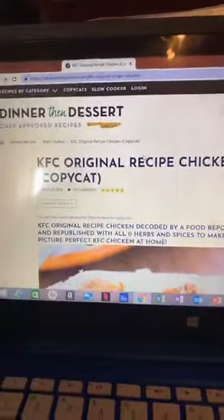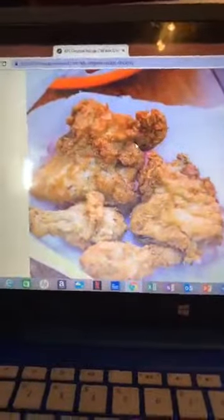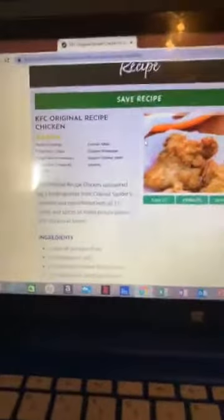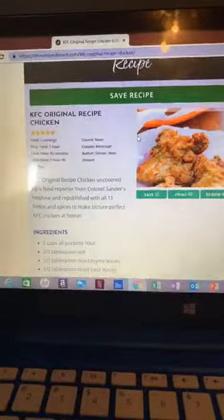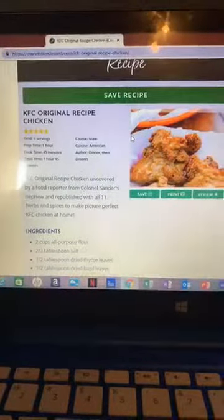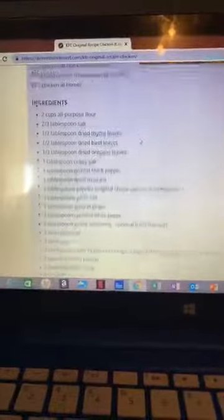KFC original recipe chicken copycat. There's what it's supposed to look like. Uncovered by a food reporter from Colonel Sanders' nephew. Republished with all 11 herbs and spices to make a picture-perfect KFC chicken at home. So, let's get to it.